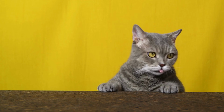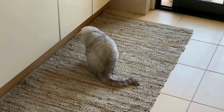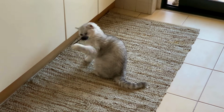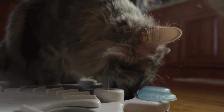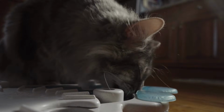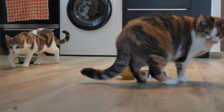Hide the kibble in slightly different locations each time. Increase difficulty gradually, but always allow success. The satisfaction of discovery, the mental stimulation, and the tiny dopamine surge that follows all combine to create neural pathways that keep your cat's mind sharp, alert, and resilient.